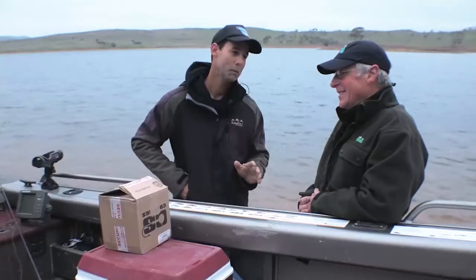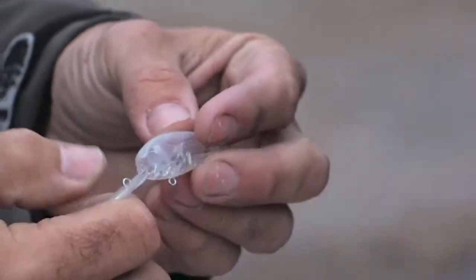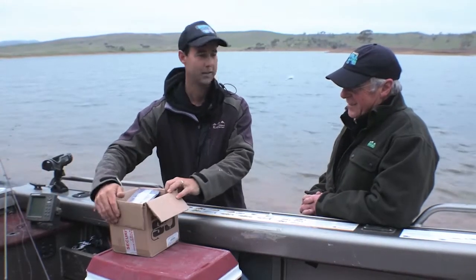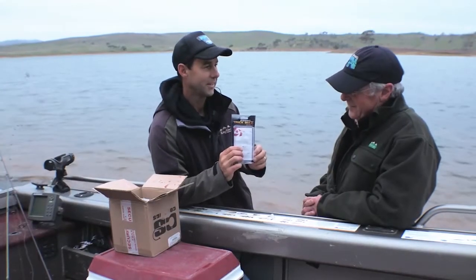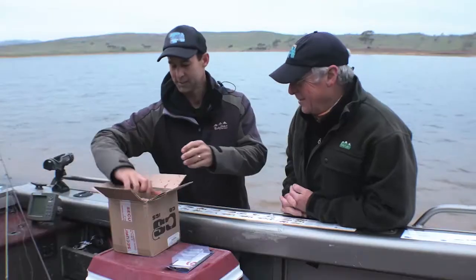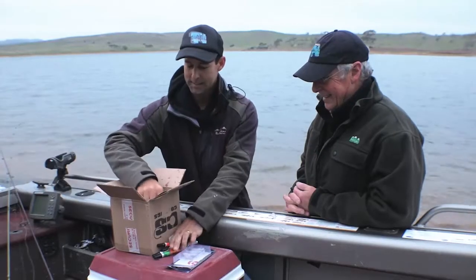I've left the normal lure boxes at home. Yeah. We've got to catch them on these things. Oh no, come on mate. We have the Pandora's box, the Trick Bits box. The boys at Atomic have come up with this trick system, cool. Trick Bits, cool. Which is all about pimping up your lures. Yep. We've got things like coloured pens, we've got paints.